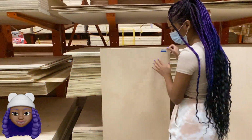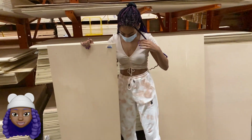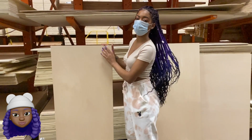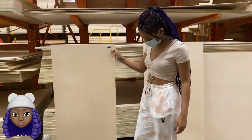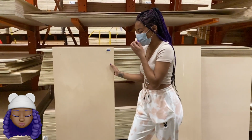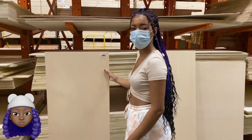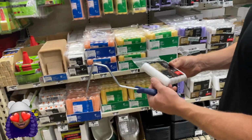Okay, so I'm standing next to it so you can get an idea of how tall it is. I'm 5'6" in height, and I wish I would have gone with 5 feet when I cut this, because it's just a tad bit small, like I said, and it would have been perfect if it was 5. So keep in mind your leg room when you finally put everything together, that you need that space in between for your legs. So this is if you want to make it nice and smooth.